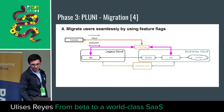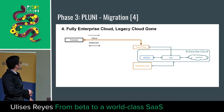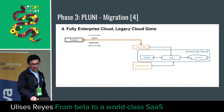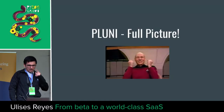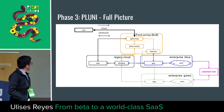It wasn't a big deal. So then at the end, when everything was done, everybody was looking at the enterprise cloud, and legacy was finally completely removed. So I'm going to show you in a second the complete picture.